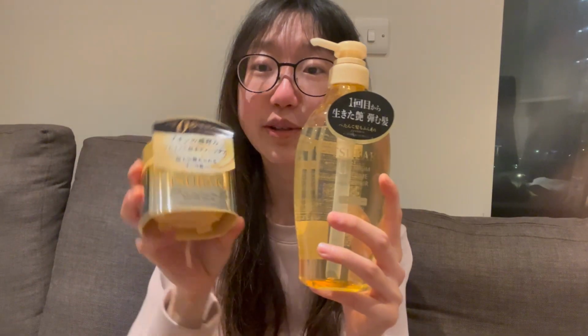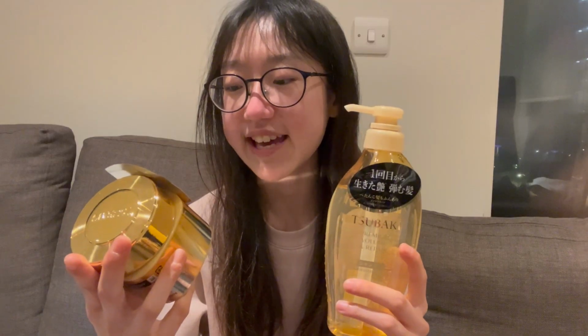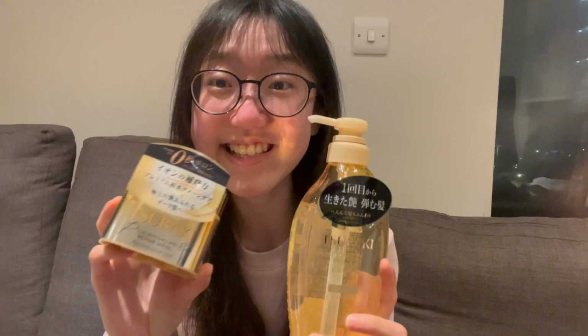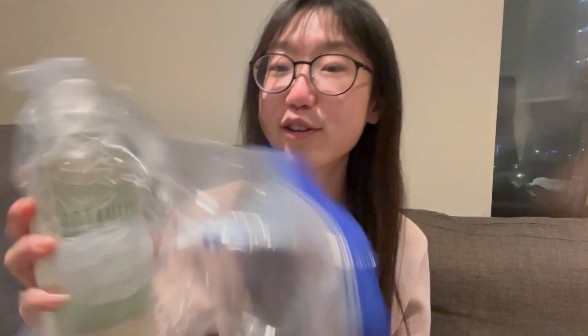And I have also the hair mask in the same set, so they're both the gold one. This one is called Premium X Repair Mask, and I have no idea what it says in the Japanese, but I love these two. I've been using them, and yeah, these are just some new ones which I could use. And then these, actually my mom got them for me. They are this brand called Botanist.